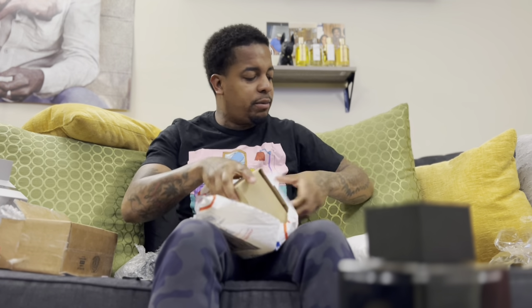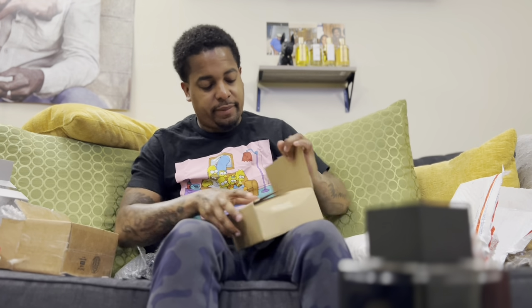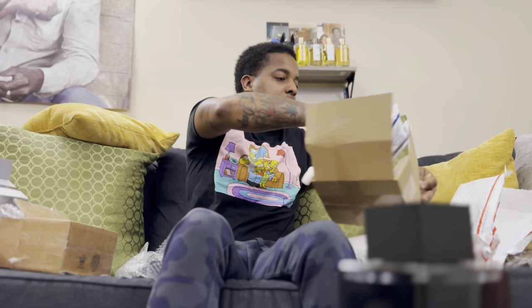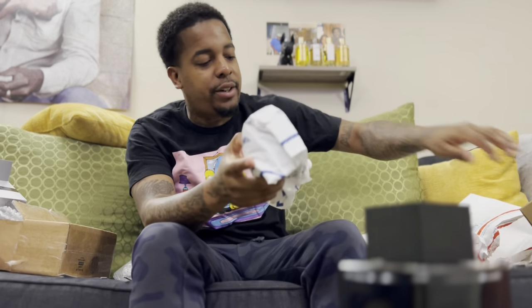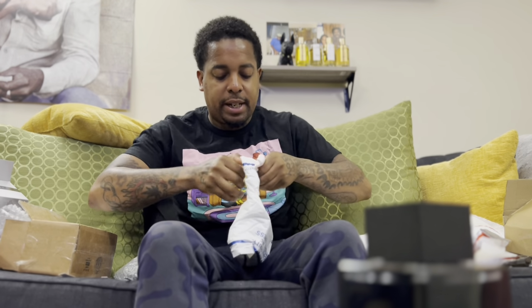Yeah, let's bust this other one open. I think I'm saving my most anticipated one by Mancera for last. Let's see what this is. Oh, we got this wrap. This might be the Mancera right here. I gotta clean that up. Let's see, babies, what we got here.